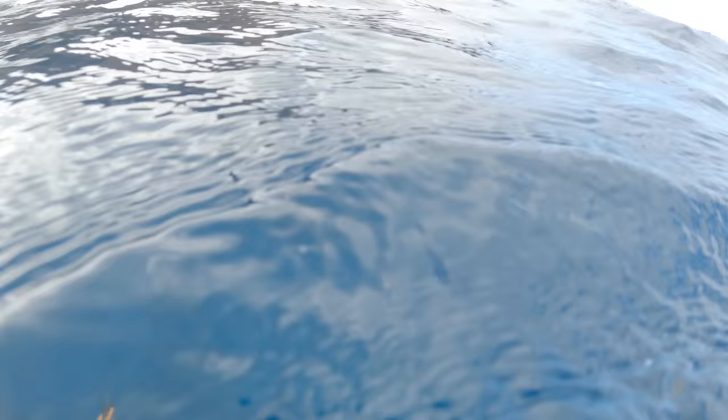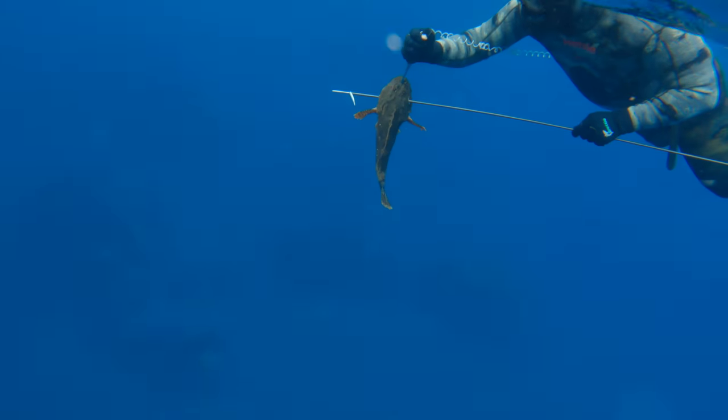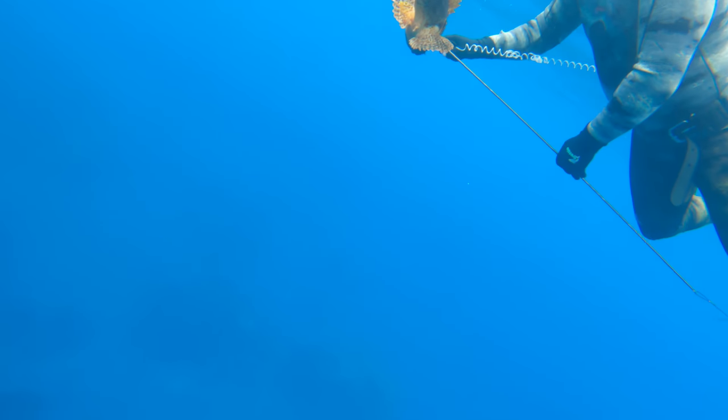Notice how carefully John tries to handle the scorpion fish. They have nasty spines all over them that you need to be cautious of.